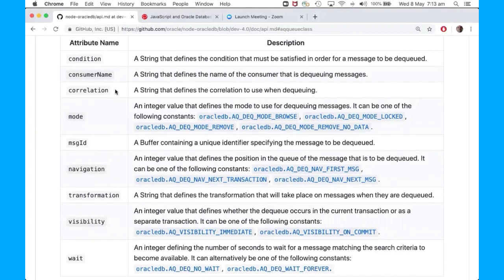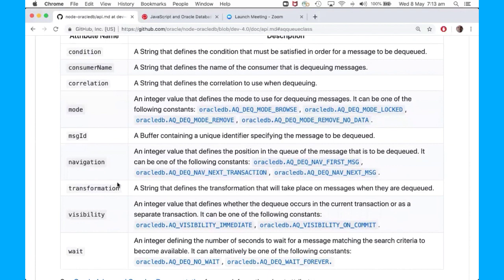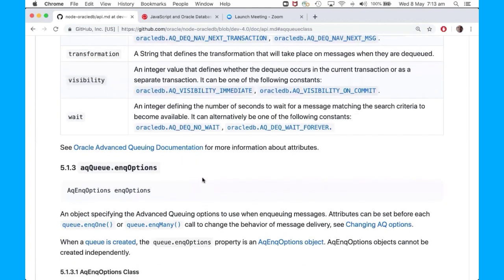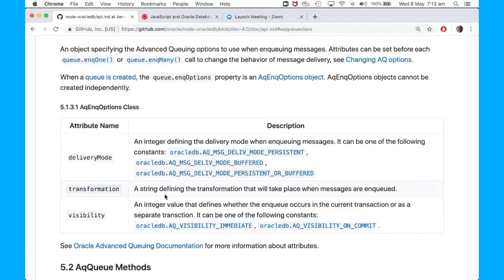So there's a whole big advanced queuing manual out there which explains all of these things. So these explanations are not replicated here in the node-oracledb manual. Maybe one day if they become popular and there's a big demand, or it's harder to work through the AQ manual itself. But I think at the moment that's going to be the easiest way to keep it. Just go to the AQ manual, it explains all the subtleties, what a transformation means, and I think you'll get to use it quite readily. And similar things for enqueuing, not quite as complex there.